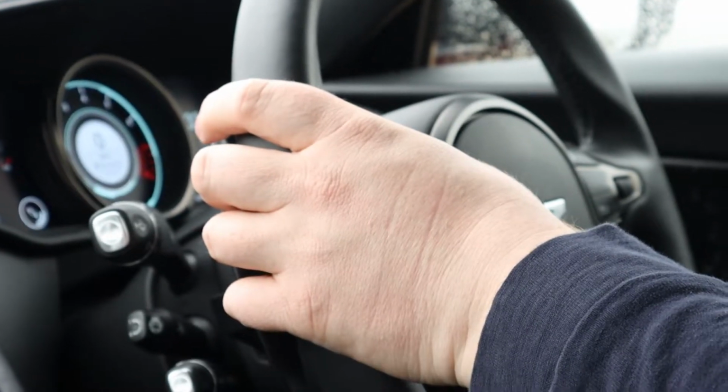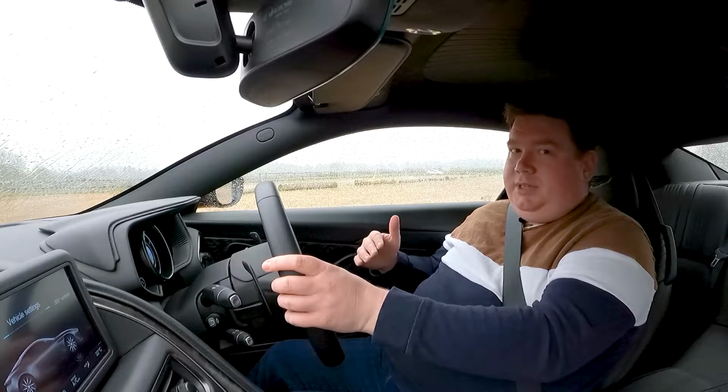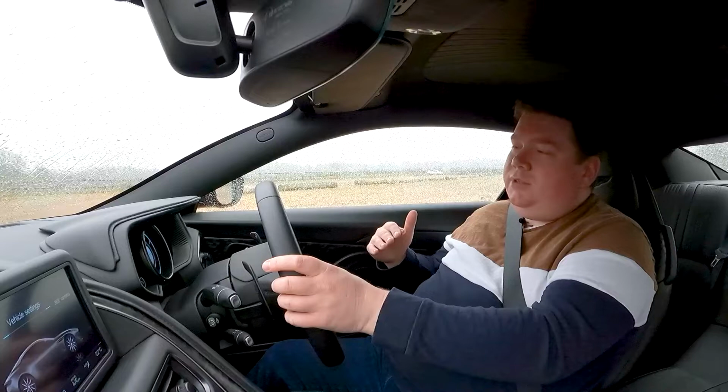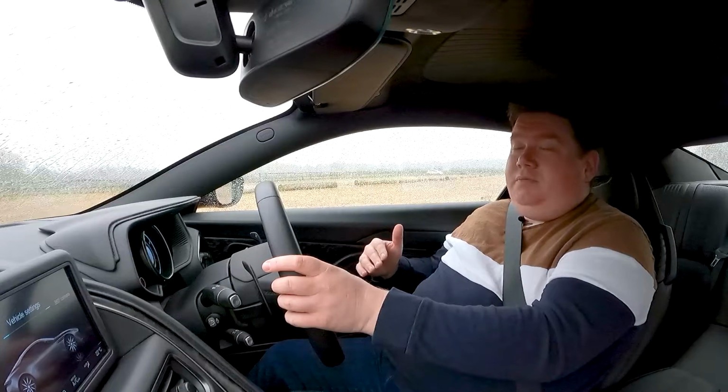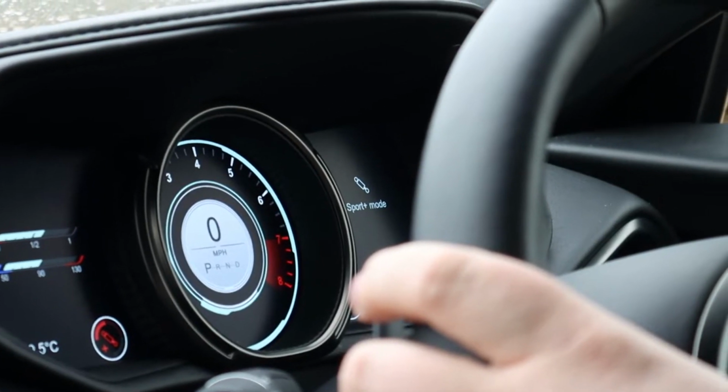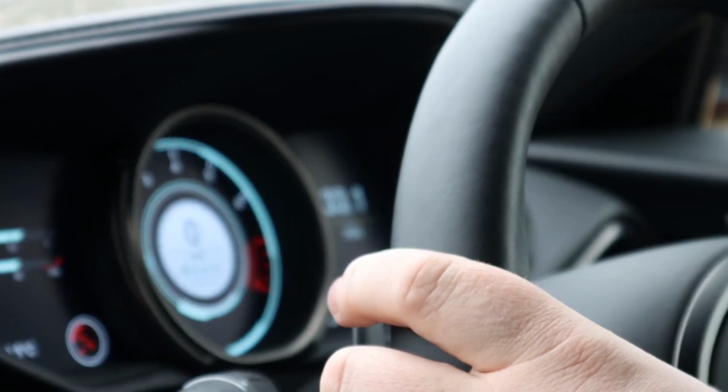So some of the features that I do enjoy about this new DB11 are that you can change the dampening on the suspension directly from the steering wheel. So much like a Mercedes, you can switch it to sport mode, and you can also go into sport mode plus. And the travel of the vehicle does change quite significantly between these modes.